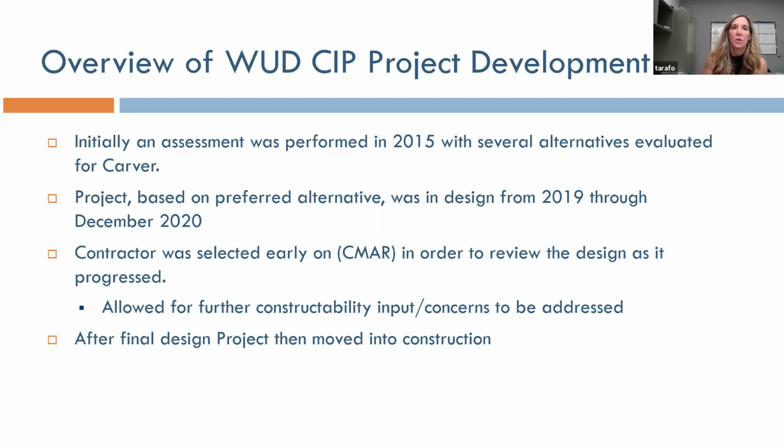Okay, so the overview of the CIP project, initial assessment was performed in 2015. The project was based on preferred alternatives. It was designed from 2019 through 2020. And then the contractor we selected through our CMAR process in order to review the design and progress, allow for further constructability input, and concerns to be addressed. And after the final design project, then we moved into the construction phase.